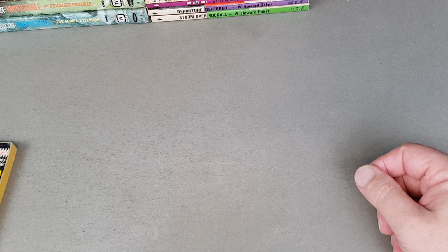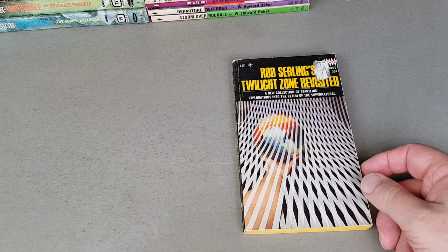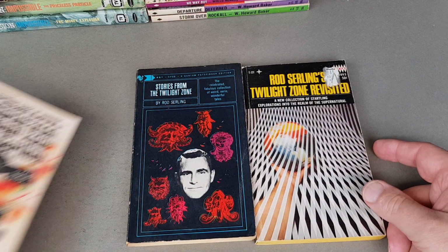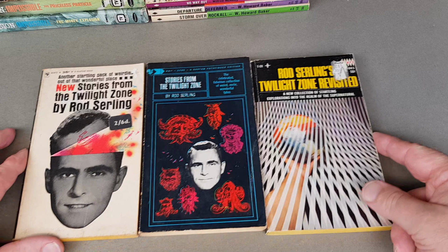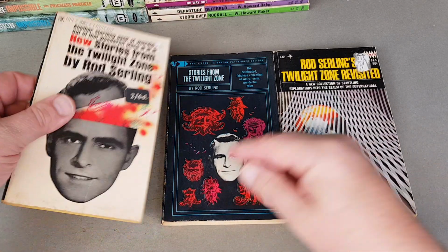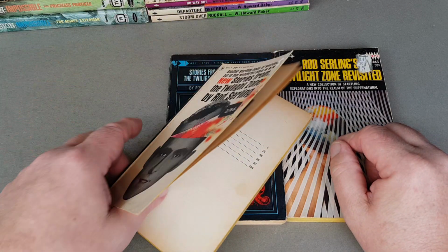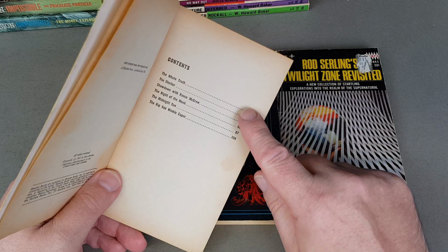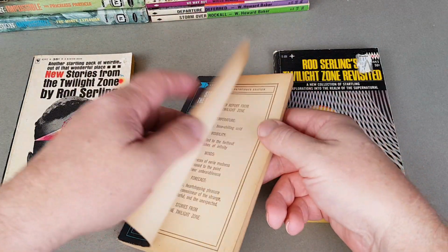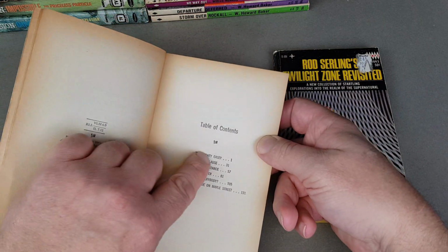Next, we've got the Twilight Zone. So there's been lots and lots of Twilight Zone paperbacks, and I've got a little selection here for us to have a look at. And they are stories with a twist. So in a lot of cases, you'll find they're anthologies. And they've got a few stories in which were adapted for the show. So sometimes they list the authors, I believe, other times not.